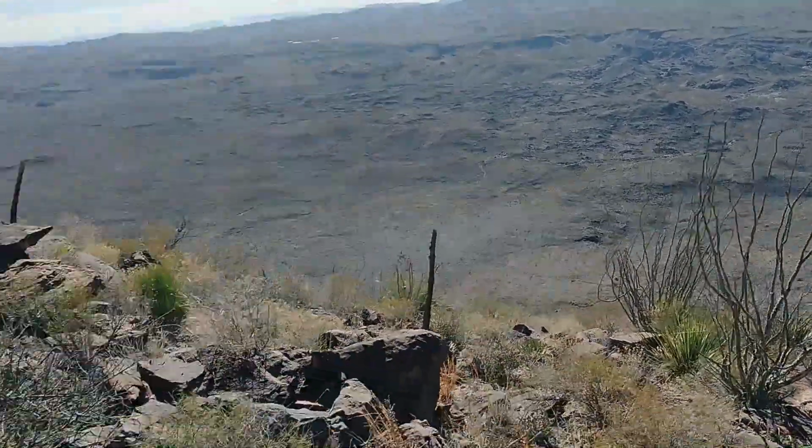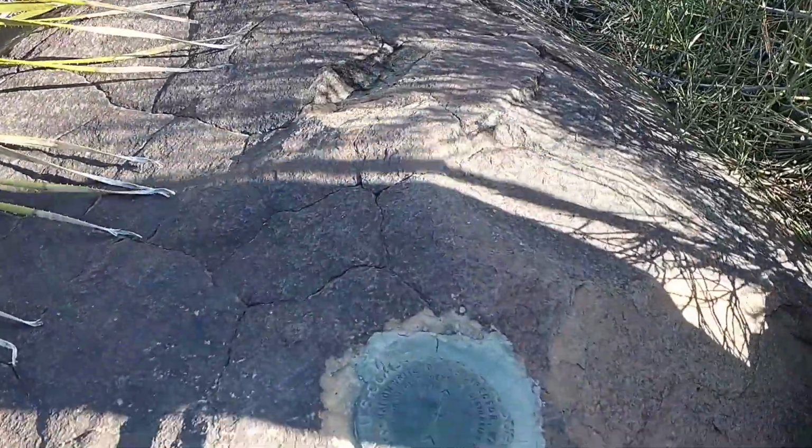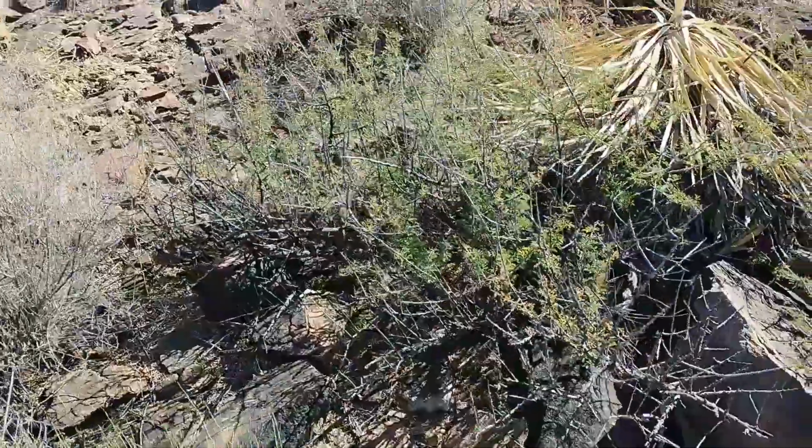And then right here we have our survey monument. And that was placed there in 1934. There was nothing out there.